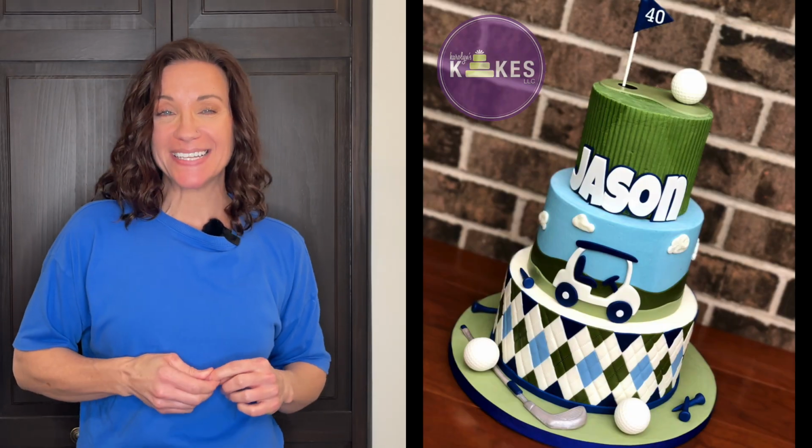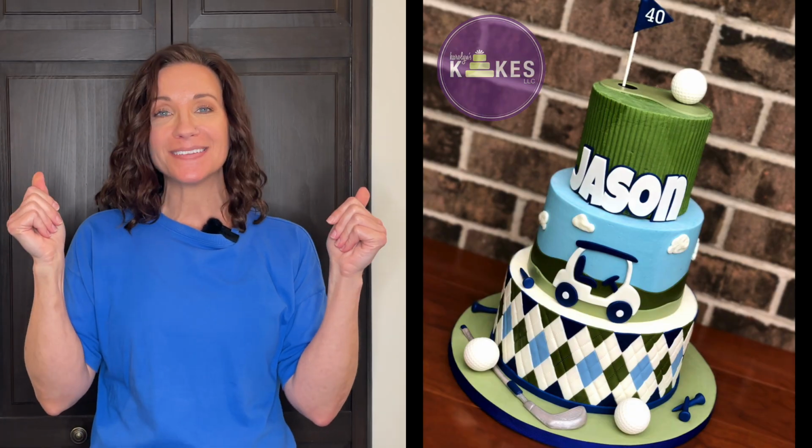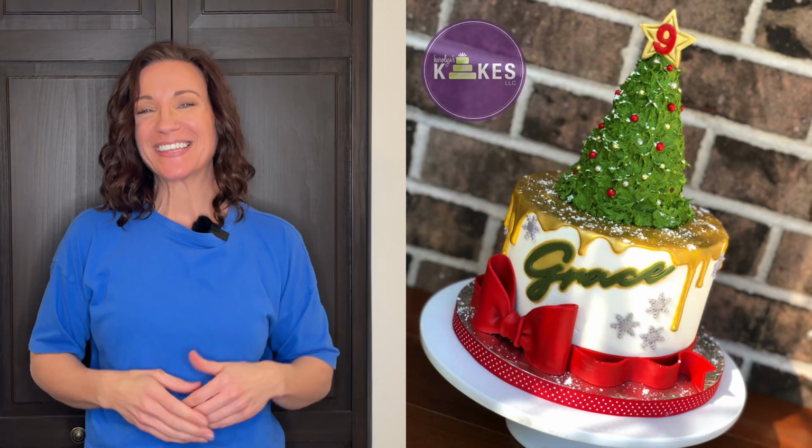This golf cake is another one of my favorites. I just like the way that the decorations are. This is one of my favorite designs. And then also, I know I said nobody ever orders Christmas cakes from me, but I made this cake with the Christmas tree and the bow and the drip. I just love the way that this one turned out.